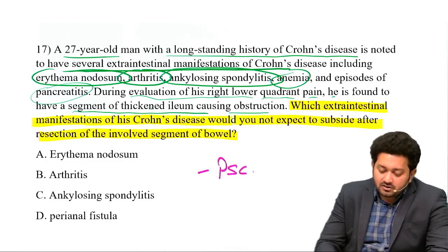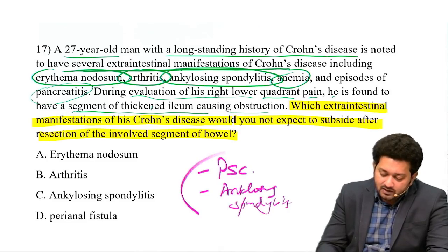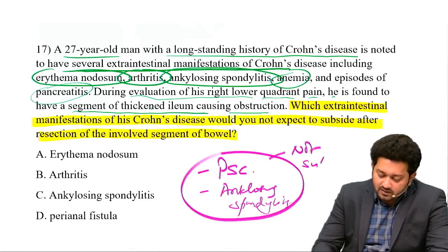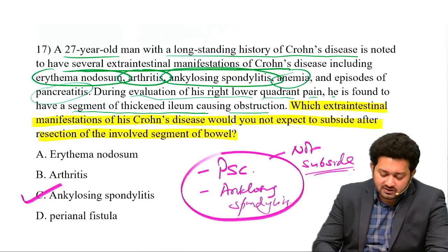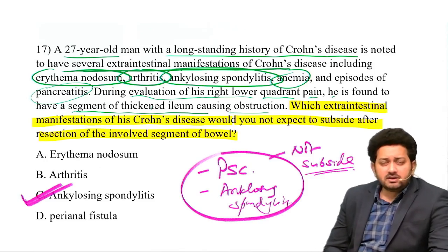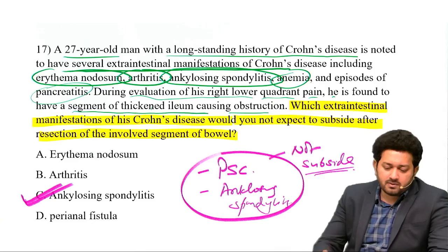Primary sclerosing cholangitis and ankylosing spondylitis will not subside. They will keep on progressing. Okay, so this is the answer to the question: ankylosing spondylitis and primary sclerosing cholangitis will not subside even after the treatment of the inflammatory bowel disease.